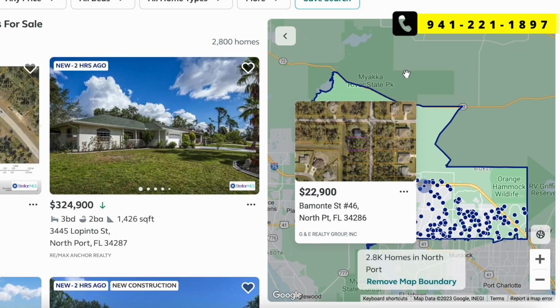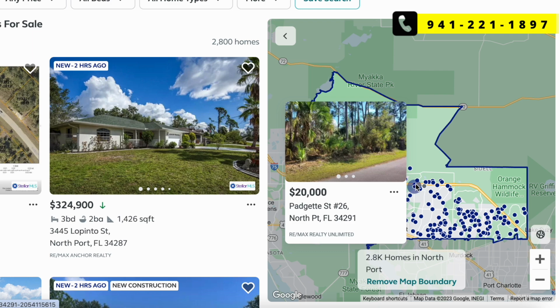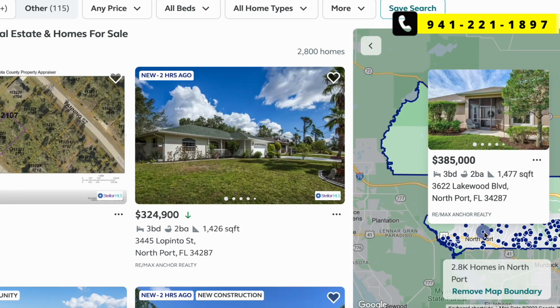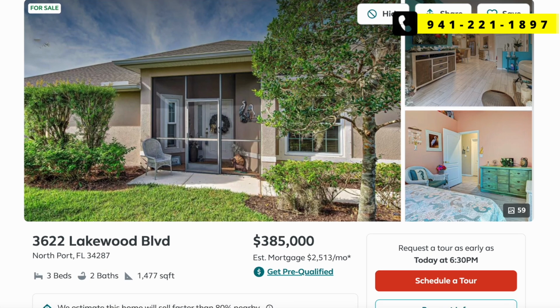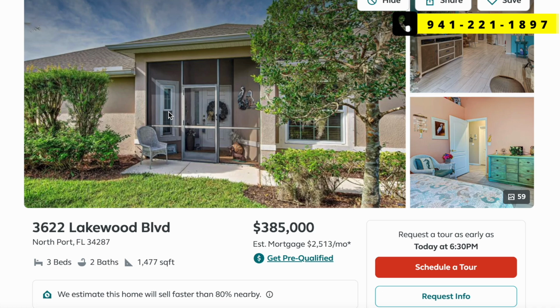But let's continue with an actual house. All right, I'm going to try to pick an actual house here. It's so hard with all the dots here. Here we go. Oh, that's another lot. See, we're going to find a lot of lots here. 28,000. Let's go down a little towards more Northport area. So here's one, Lakewood Boulevard, 385,000, and it's 1,477 square feet. Pretty fairly priced, huh?